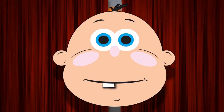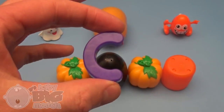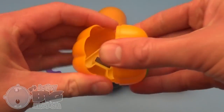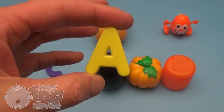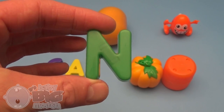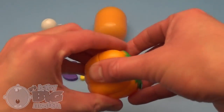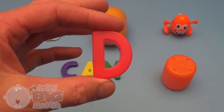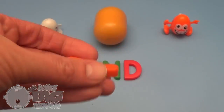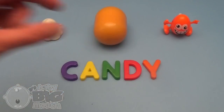Bye bye. Surprise! It's a baby Big Mouse surprise egg learner word. Spelling Halloween is great fun. C. A. In. And what's that spell? Candy!